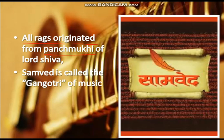Samdev. Out of the four Vedas, Samdev is called the Gangotri of music. Gangotri is the place of origin of music. We have already seen that there are four Vedas, and out of that, Samdev is considered the musical book because it has the musical form of the literature, the verses in it, how they should be sung, and in what rhetorical manner they can be pronounced. All that is mentioned in Samdev.